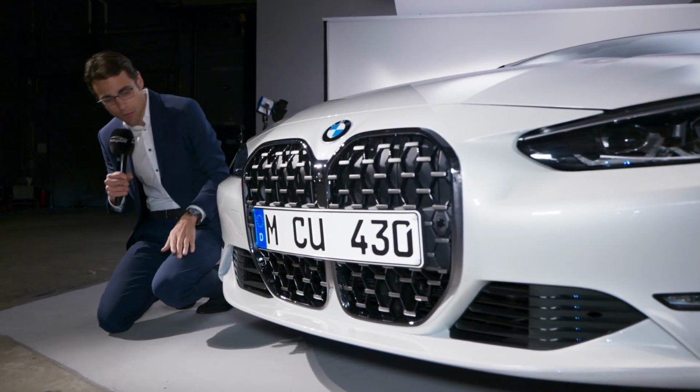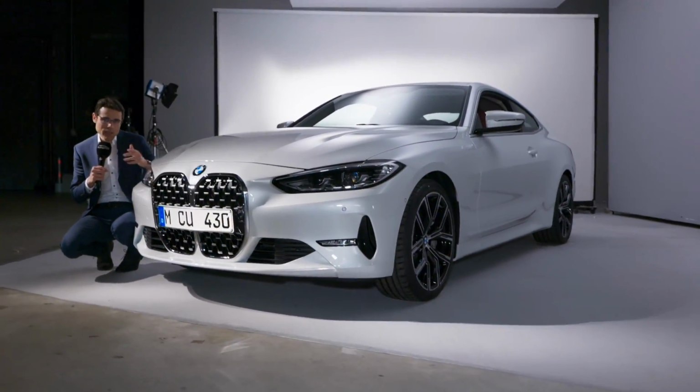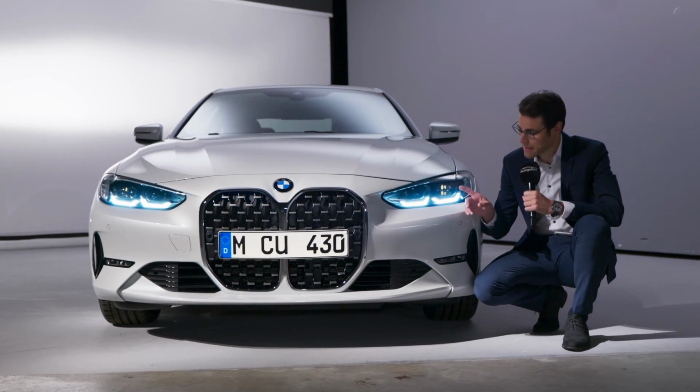So what do you think? Would you take it like this? Of course it's also in a different color here, now in white. Or would you really go for one of the M Performance models? And here I now turn on the lights so that you can see the difference.